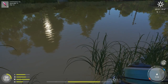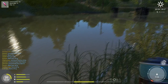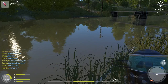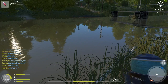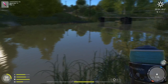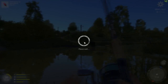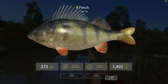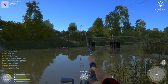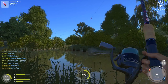Like I said, okay, still haven't gotten a monster yet, but this isn't a bad one. It might be a perch. If it is, it's a big one. It's just that I thought I saw a little bit of green on him. Yep, it's a pretty good sized perch. Look at that, 1.451. That's not bad. Not bad at all, guys. Not bad at all. Let's try over by that little stick now that I'm over on this end of things here.